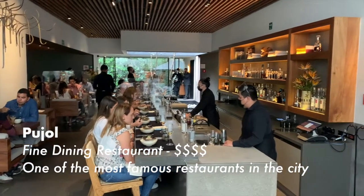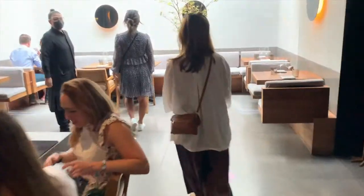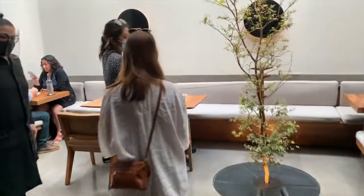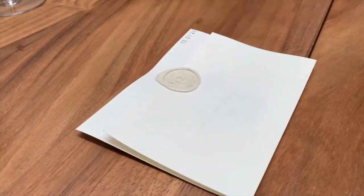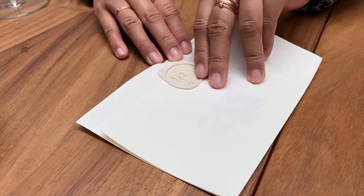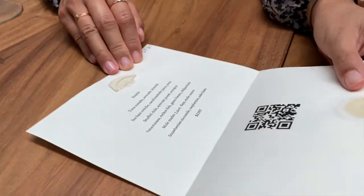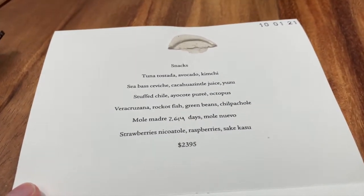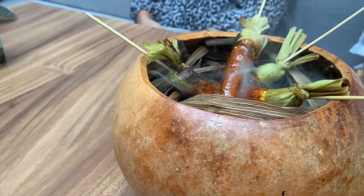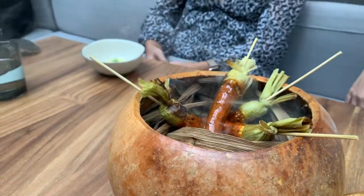This is a taco omakase bar. We're here. We have terrific lighting. I might bust the headphones out for the mic, but welcome to Pujol. Just kidding. Ready? This is the snacks.